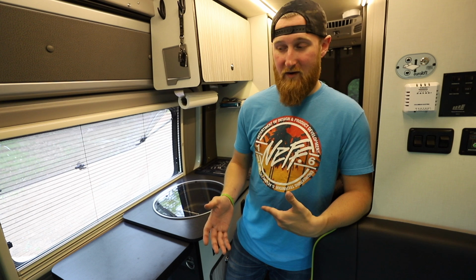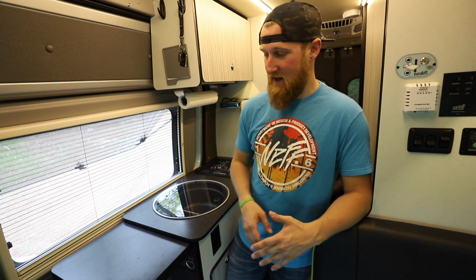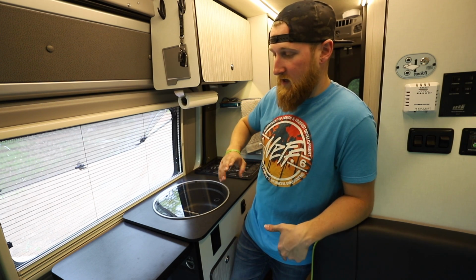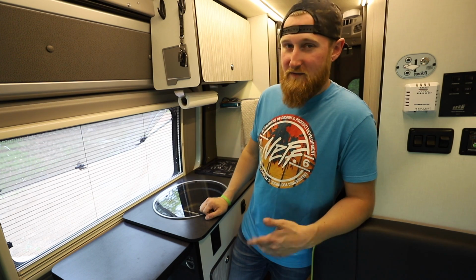I like cooking, although I've only done it once in this van, and after that experience, I'm probably not going to do it again. There is enough space to work around here, but when it comes to actually cleaning up and doing dishes in a little sink like this, it's not the most fun thing ever.